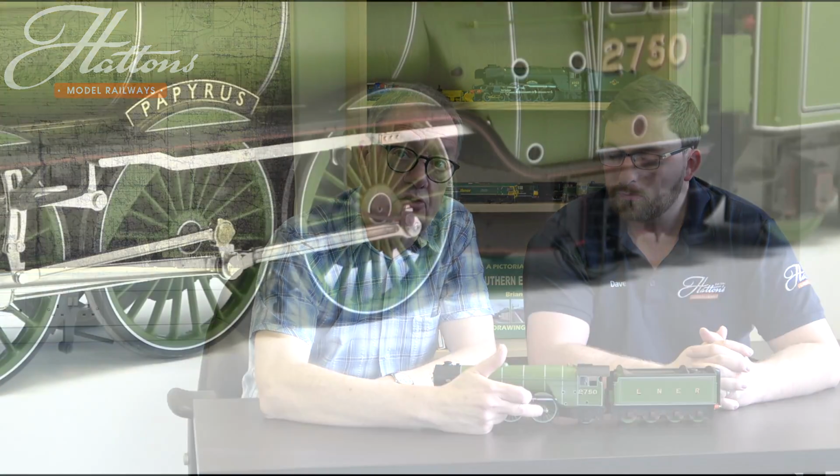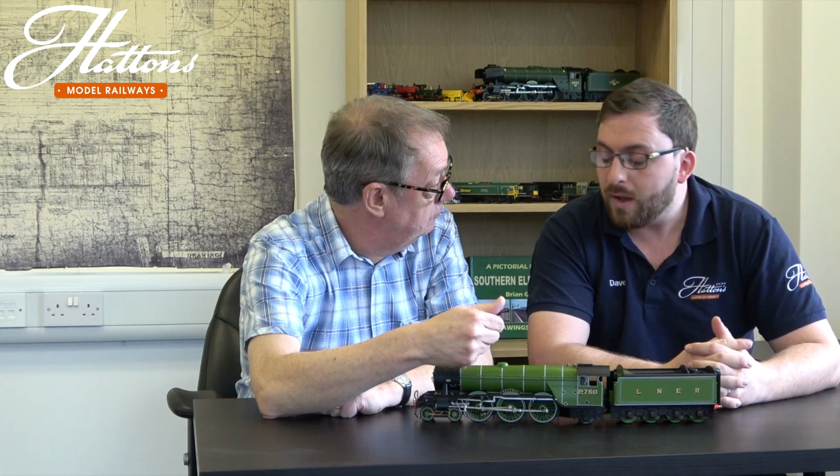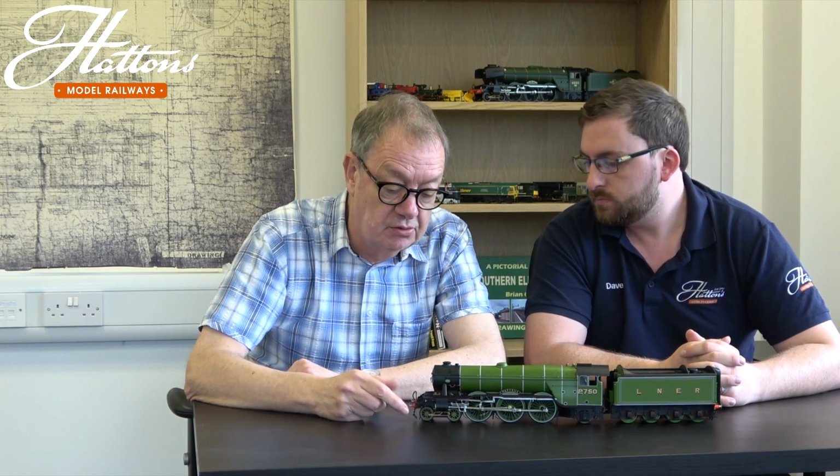Now, there are one or two not production issues, may I say, but it really shouldn't have a speedometer, but I assume that will be removed in the production one. Yes, it will be included on the production one, but it's fairly easy to remove. It's just that will be for the customer to do, yes.